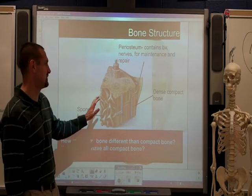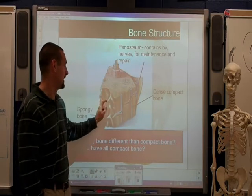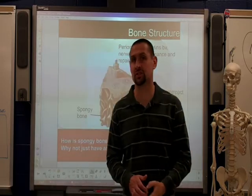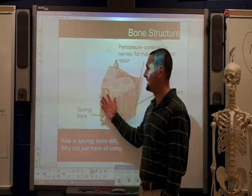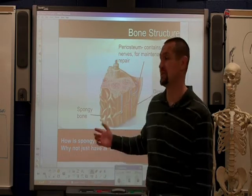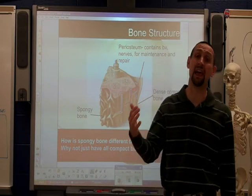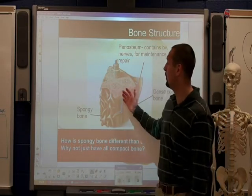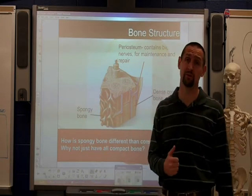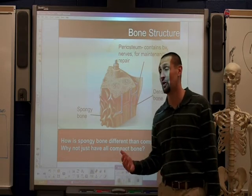Well, one of the reasons is we can still maintain a lot of strength with the bone by having this outer layer compact, but this inner layer with that lattice-like structure, or having those openings and then that spongy part of it, that allows the bones to be very lightweight. So this combination of dense and spongy allows the bones to be both lightweight and strong. Whereas if it were all dense, compact bone, then for one thing we would lose a lot of the bone functions, but for another thing, bones would be very heavy and it would be much harder to move around.